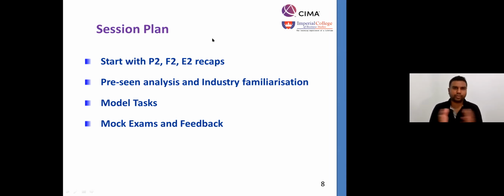For example, if you looked at investment appraisal, at NPVs, we only consider relevant cash flows and relevant costs. So the examiner might give you a table and ask for your comments on whether the cash flows included in the NPV calculation are relevant or not. So you will have to apply your technical knowledge to that question and give your response. That's how the calculation part of P2 will be tested.